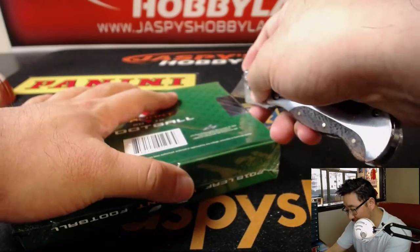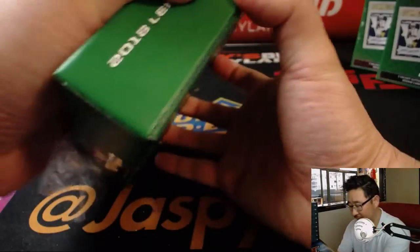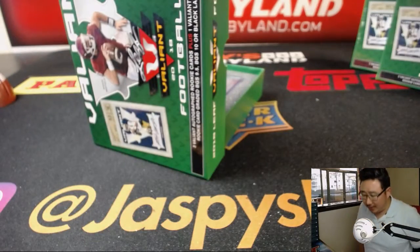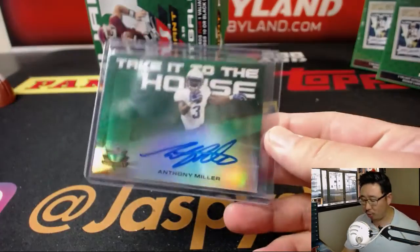This is 2018, so obviously the latest rookie class. You know, the usuals. Oh, and there's a grade. That's right. This is the one with the graded card inside. You have a chance at a graded card, ladies and gentlemen. All right. Take it to the house.